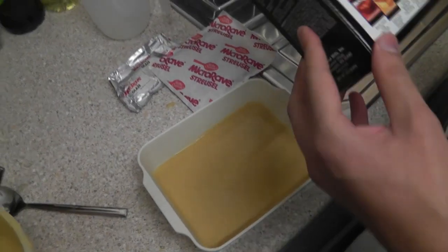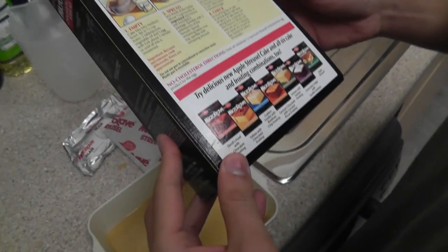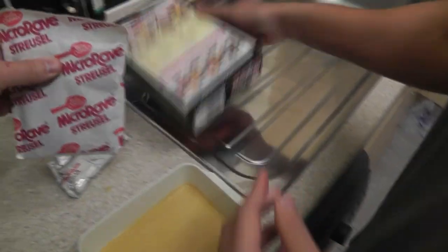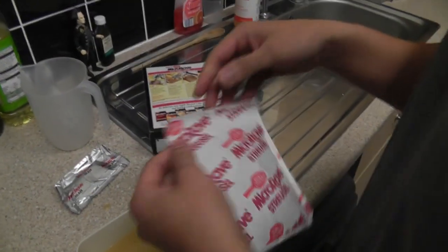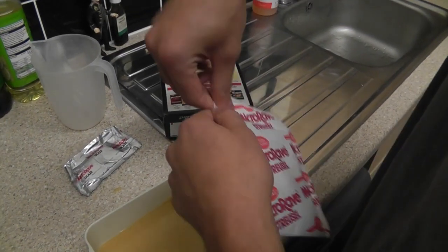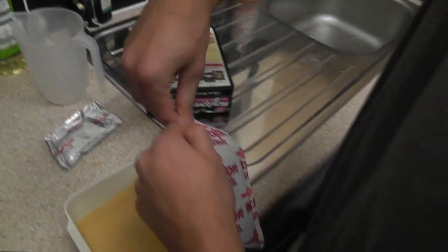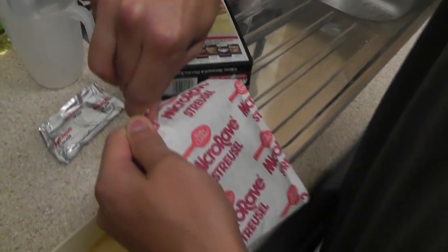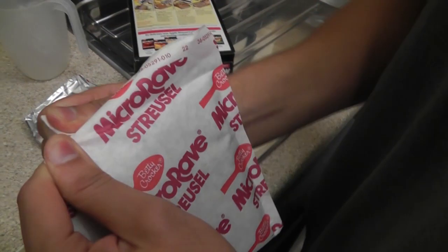Right. Sprinkle with 2 tablespoons of the streusel. Well, we have to open this one now. Oh, that's two tablespoons of whatever's in there. Great word, the streusel. Sounds like a bad Batman villain. Appears in lederhosen. Right. I think it's the strudel. Oh, and we're going to have to cut that one, I think.